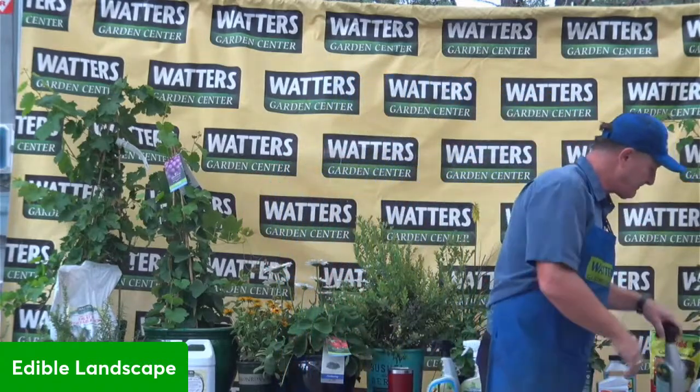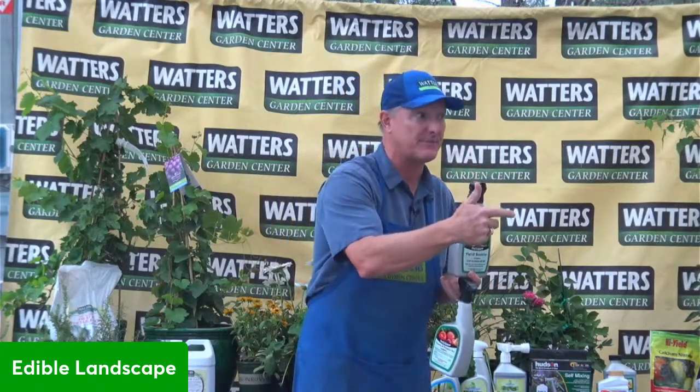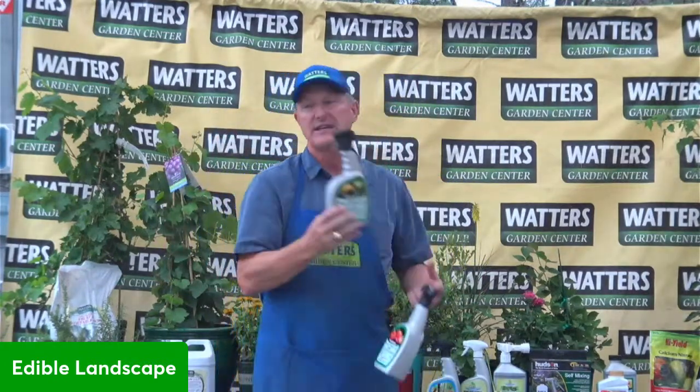And then in addition, I'm spraying Yield Booster on the foliage. This is liquid calcium. I know I'm going to have calcium deficiency. I know it's going to show up if I don't do this. Your yard is more than likely going to see the same thing. There's nothing like growing a tomato this big and half of it's rotted. That's just offensive. This keeps that from going.